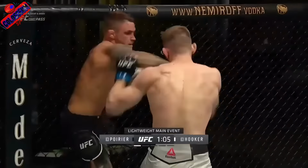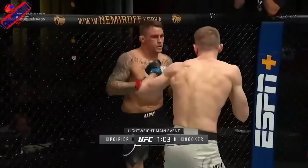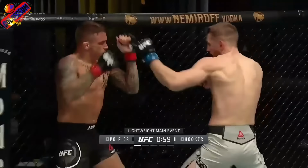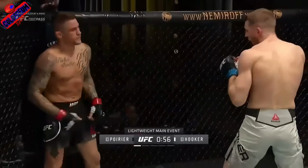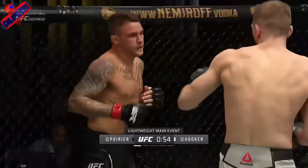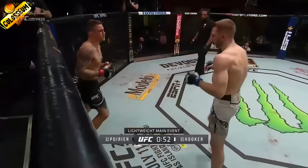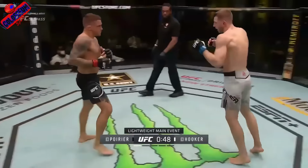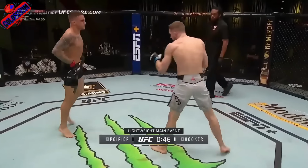Hooker's on the pressure. He's looking for that knee. Look at that. Inventive. Nice stick and move by Poirier. Now Hooker connects again. This is fun. He's staying right in the pocket with Poirier and just saying, let's do this. And then he's throwing the knees and the elbows in that pocket to mix it up.